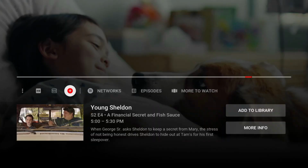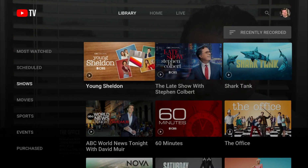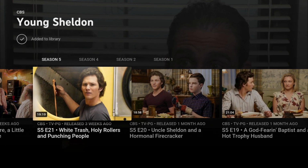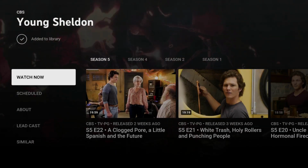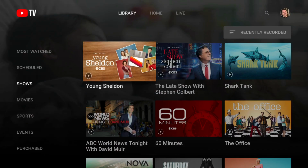To add something to the DVR, you just select the show and then click on Add to Library. This creates a page for the show in your library that will basically aggregate any on-demand episodes as well as any DVR recorded ones that come up. Now, when you set a show to record, basically anytime a new episode airs on one of the live channels, it will automatically record it and add it to your library.